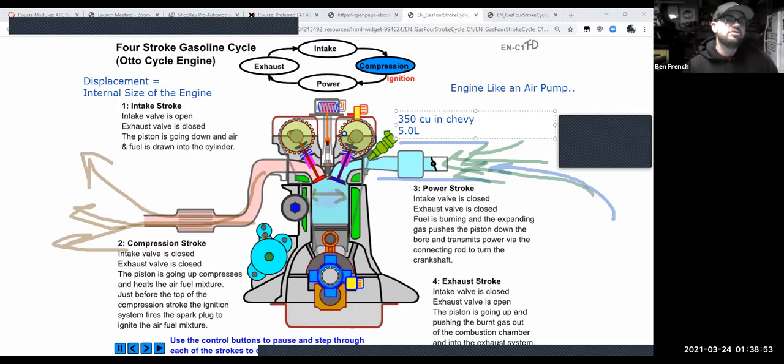So there's different ways that you can talk about the size of the engine or its displacement. It can be in cubic inches. It could be in liters, or if it's a smaller engine, for a motorcycle or something, maybe it's in cc. So I have a 250 cc, or cubic centimeters, of displacement in my engine. So that's another way you could classify the engine: by its displacement, how big is it?